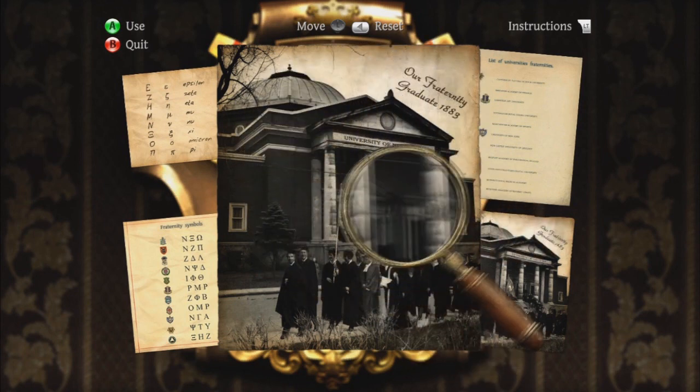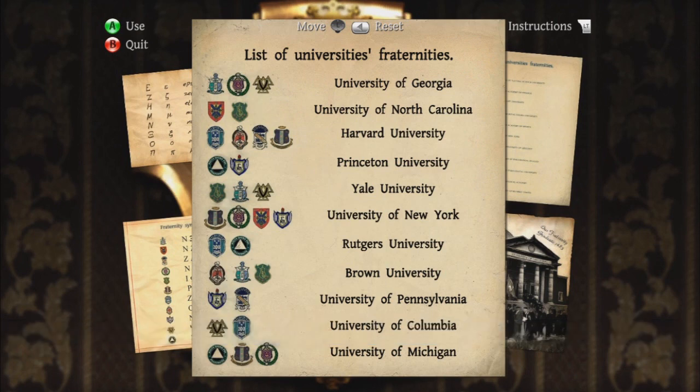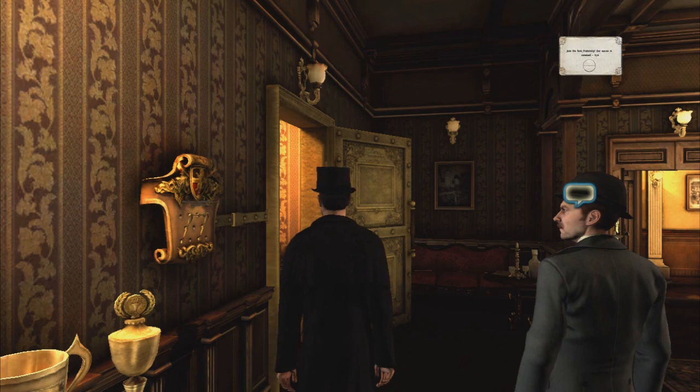Although I can't really press A to inspect anything else. So what are we supposed to be doing now? Study the University of New York's. The list of symbols of the American universities. Am I supposed to be moving something?